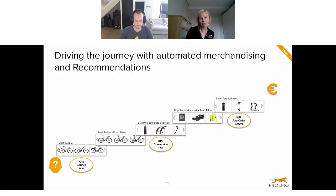Here's a great example. I love riding my bike. I have to say that now during the pandemic, at least here in Europe, it has almost been difficult buying a bike because they've been out of stock on all these normal models. But in the world where you actually can buy a bike online, here's a sample of how Frosmo would work.